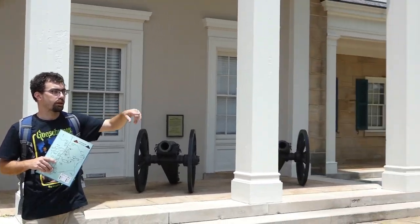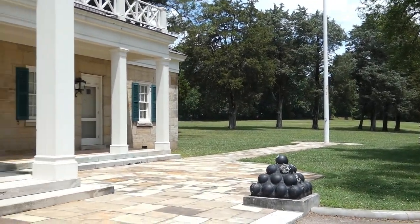There's a couple monuments right here as well, and then you got a couple of cannons.